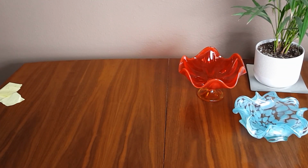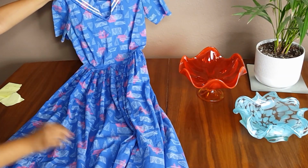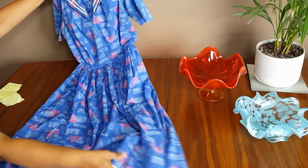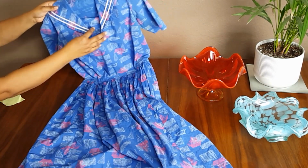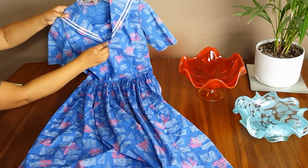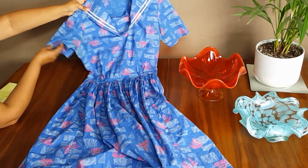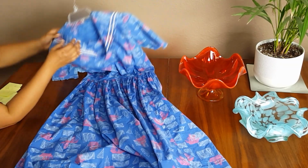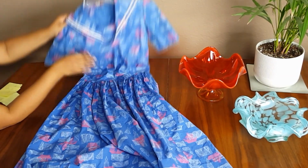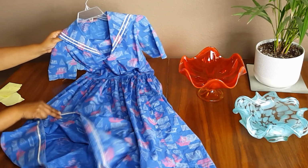Another cute vintage dress, it's cotton, a sailor look dress, and it even has little ships and boats on it. It's very cute. I feel like maybe it should have a tie right here. Maybe you could add one if you have one. Again, this was in those bags of dollar vintage clothing that I got. I don't see a label in it, so it may be a handmade creation as well.